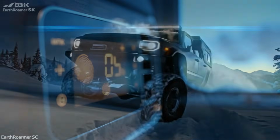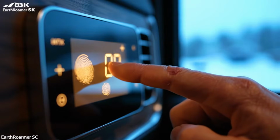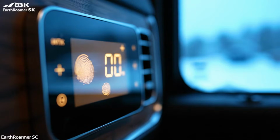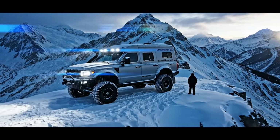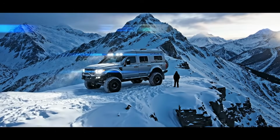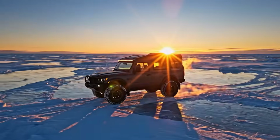The team explained that the structure meets extreme durability standards, the kind designed to survive conditions far worse than anything we're putting it through today. And while we're not planning on testing those limits, knowing that your home can handle serious punishment adds a level of confidence that's hard to describe.